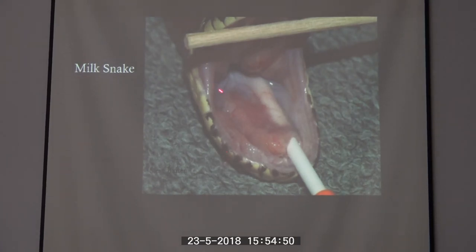Milk snake with oral manifestation of lymphoma. Note the swelling of the oral mucous membranes. Oral manifestations of lymphoma are common in snakes and need to be differentiated from stomatitis, which can have a similar appearance and is relatively common in snakes.